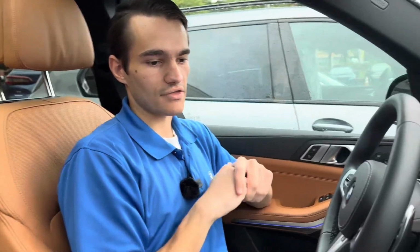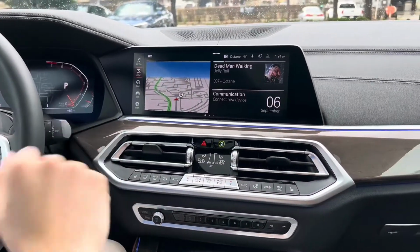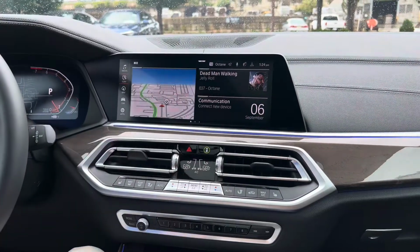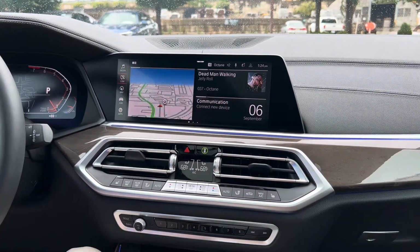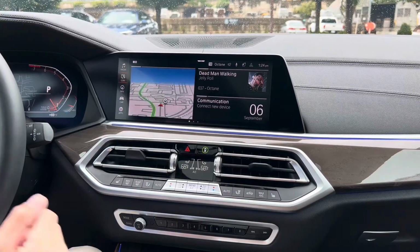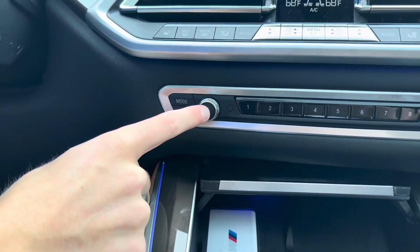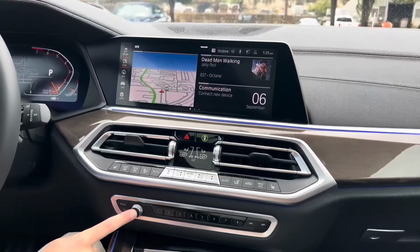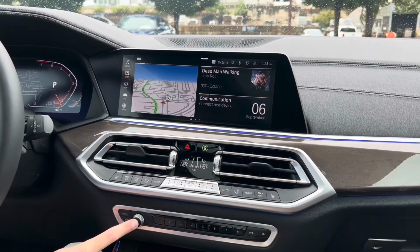So if we take a look at the center stack here, we're just on our home screen. To reset the car's onboard computer that controls this screen, the iDrive screen, all you have to do, and this is true of any BMW model, 3 Series, 4 Series, 5 Series, X5, whatever, hold down the power button for the volume knob. This also works for iDrive 8 cars. We're going to hold this down for a couple of seconds, and eventually, as I continue holding, the screen will turn itself off.